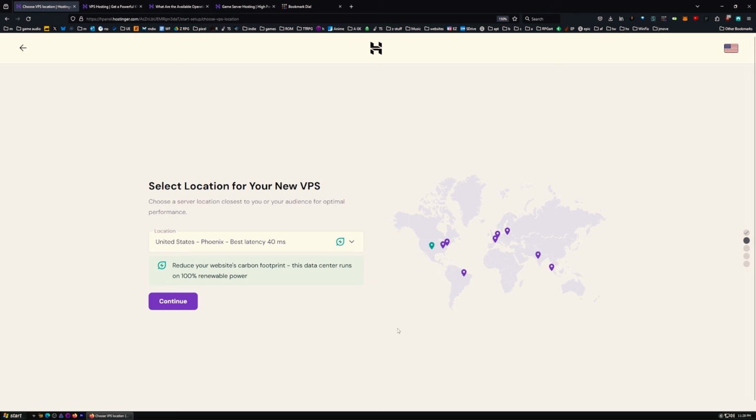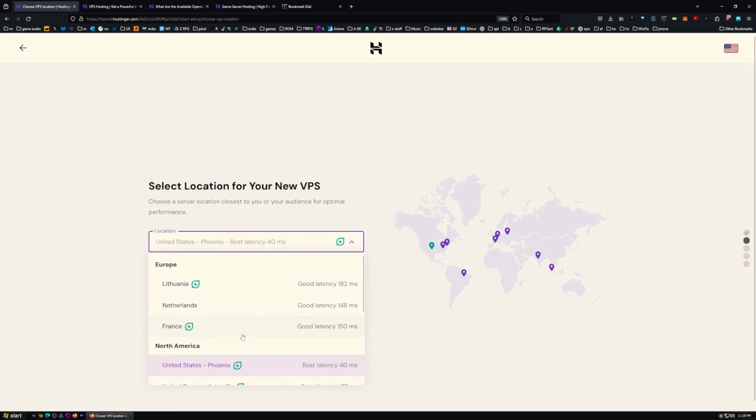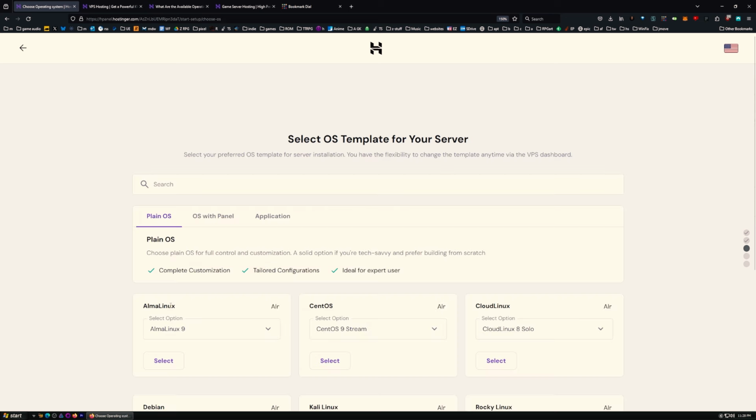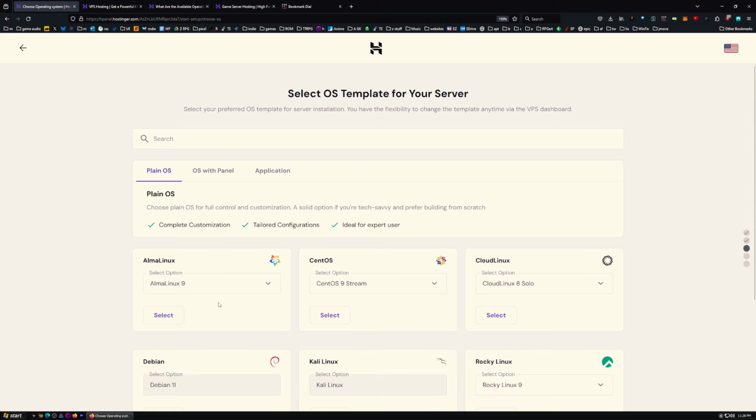So let's start now, and we're going to pick the location. I'm going to pick the one that's closest to me or closest to whatever I'm trying to do. All right, so the closest to me is Phoenix, and Phoenix runs on 100% renewable. It better, because there is so much sunlight there. Now is the fun part.